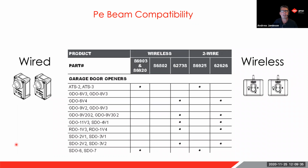PE beam compatibility, this is why this pack is good for communication later on and transmitting to yourselves as a reference tool. So we step through just purely compatibility. Okay, it's a really good diagram. This is actually an excerpt from our price list. We're giving you some guidance as to which openers are relating to wired capability to the models.